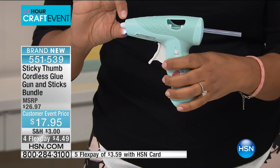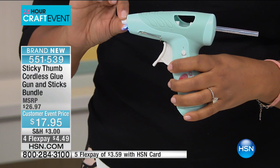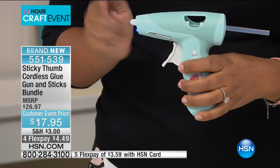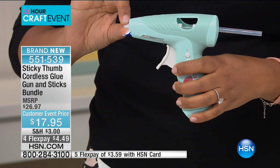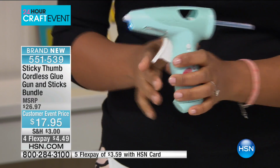This is coated, and this is a low temperature glue gun, so it's great for paper crafting, and it's not something that you need to worry about burning you. I wouldn't stick my finger on the metal part right at the front, but this plastic part is not bothering me at all because I know that this is coated safely. Now let's get started making a few projects.